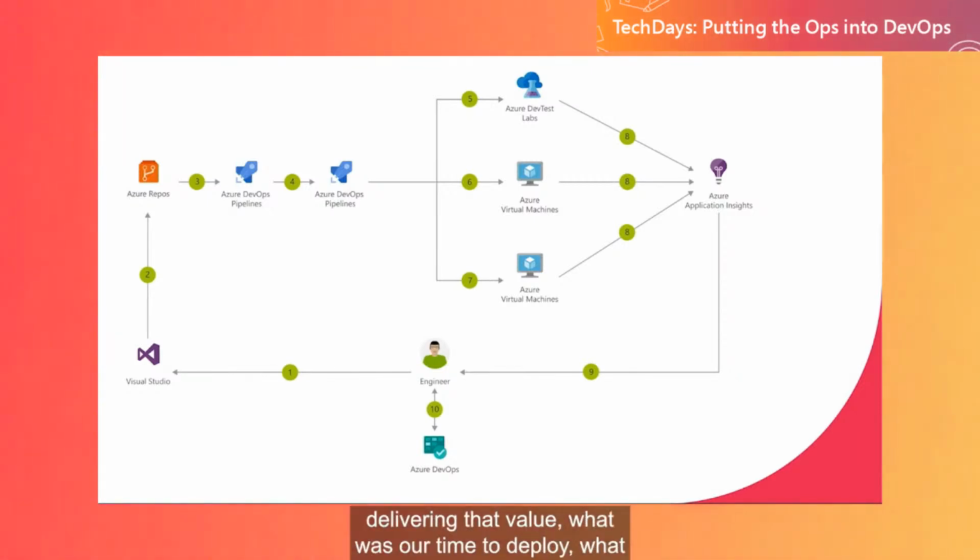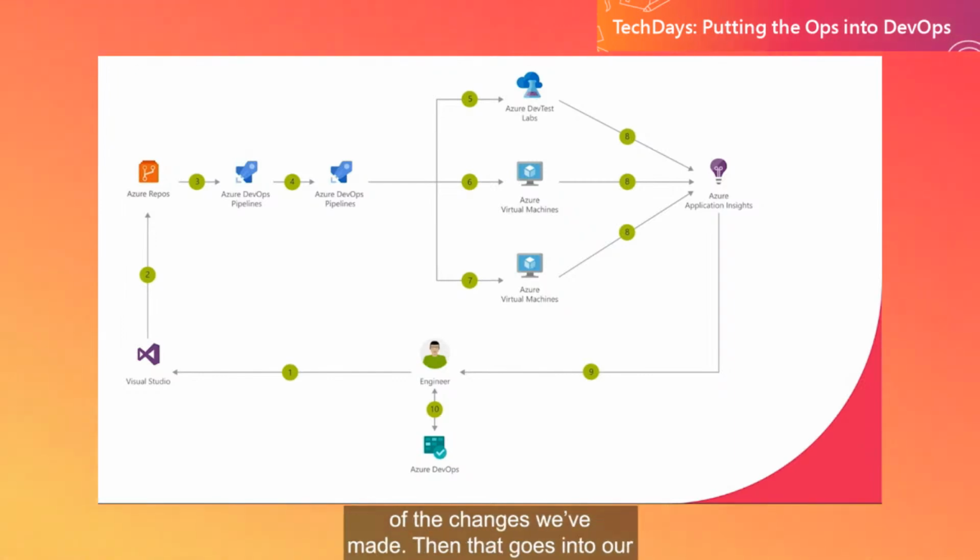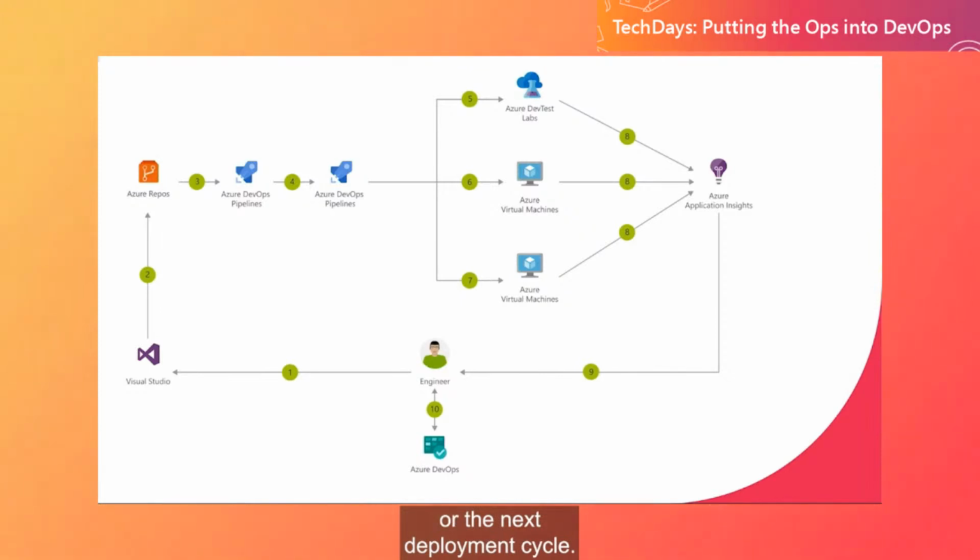So when we talk about delivering that value, what was our time to deploy? What was our time to remediate? And maybe what the performance differences are in our infrastructure because of the changes we've made. Then that goes into our planning phase, back into Azure DevOps for the next cycle, so that our engineers can then make improvements for the next, what we might call a sprint or the next deployment cycle. Absolutely, April.